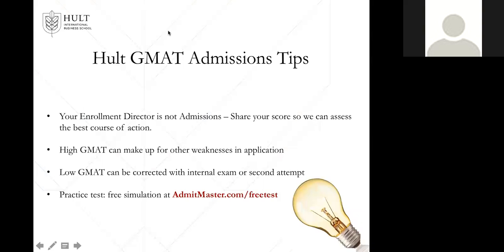Just use the GMAT as a way to make up for those weaknesses. And on the opposite end of the spectrum, a lower GMAT score that you might not be incredibly proud of can be corrected with possibly an internal exam or a second attempt. Some students do take the GMAT exam a couple of times. So if your first time is not successful, don't be frustrated. Don't give up.